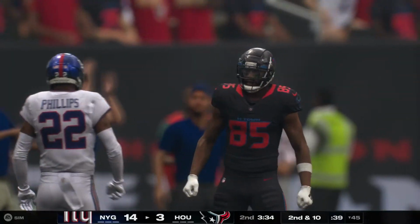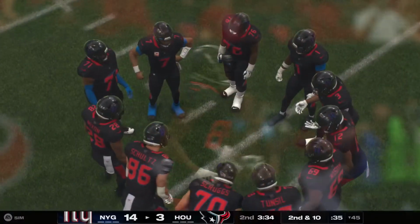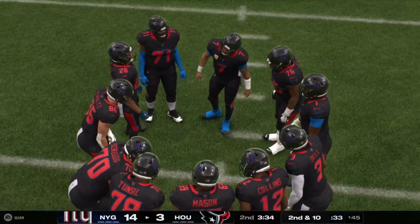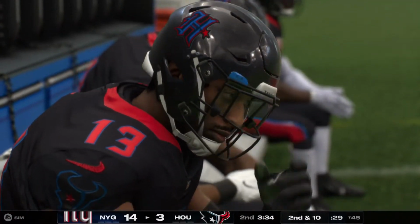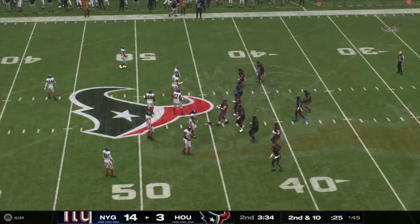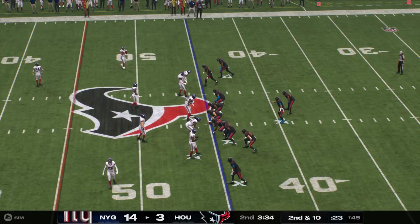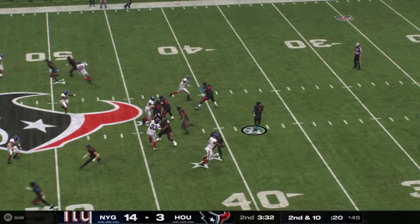Defender arrives right as the ball does, and the hit knocks it free. Incomplete. Ball and defender arrived at the exact same time there. So it's second down coming up. As a defense, you got to see the pass. You got to time up your hit, and you got to jar that ball loose. Not a lot of offensive players are hanging on to that one through a well-placed hit. Second and 10 now.